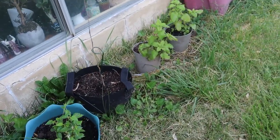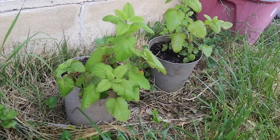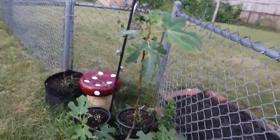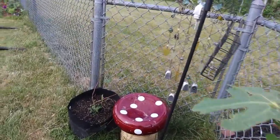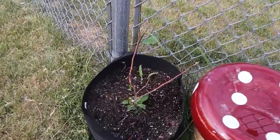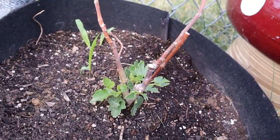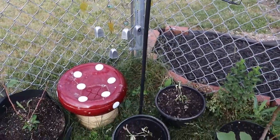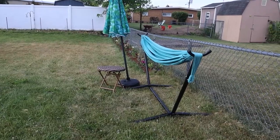Those are my mulberries. There's the one that never grew back, and then this is my lemon balm. Yeah, I don't know. Chilling in the shade. This is the new fig tree that I got, and it's been doing really well now that it's outside. And then this other fig tree that got hit by the frost is starting to grow back. I'm really highly doubting that I'm going to get any figs this year, but whatever. And then I do technically have my ginger there, but it's been doing bad.